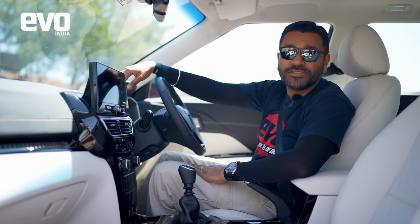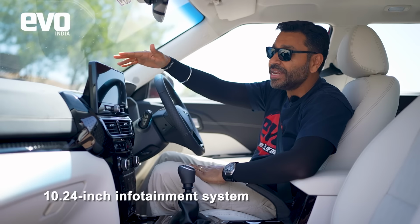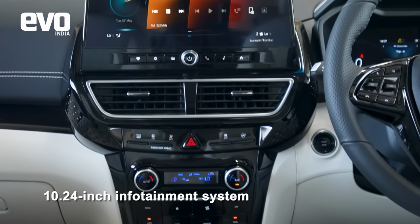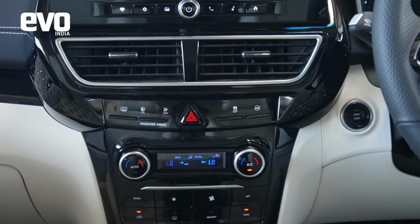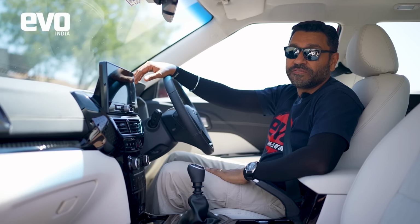The interiors are where the 3XO is very nice. So the headline is this new infotainment screen, 10.2 inches, which actually has been stuck on to the top of the earlier 300's dash, but the integration has been executed very well. This does not look like an afterthought. You get tons of gloss black, which is going to be an absolute fingerprint magnet.